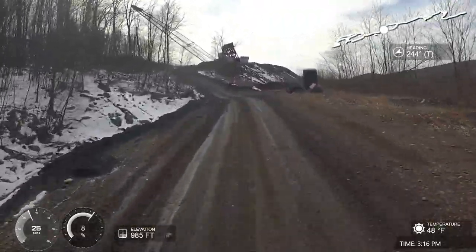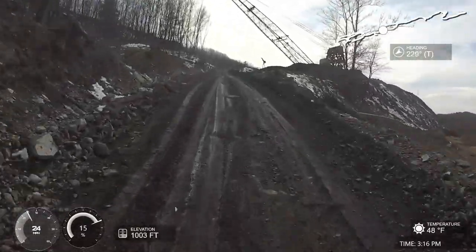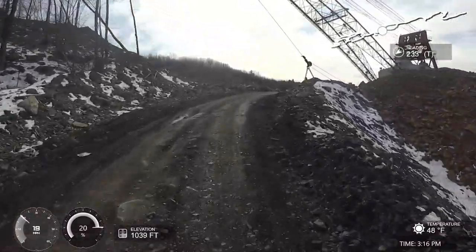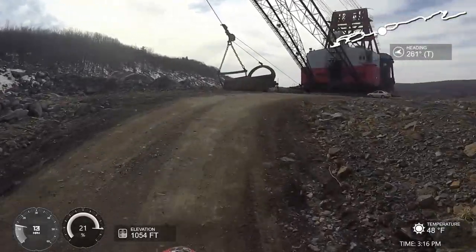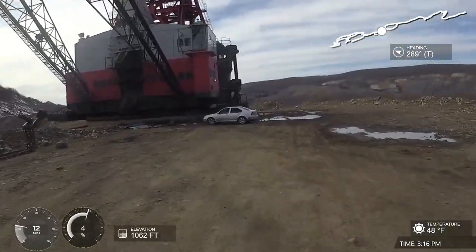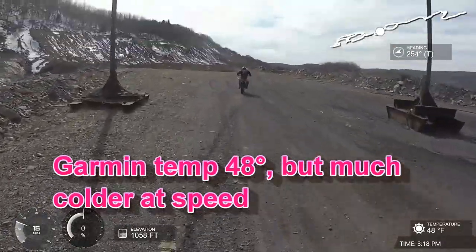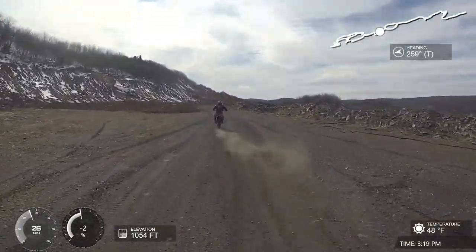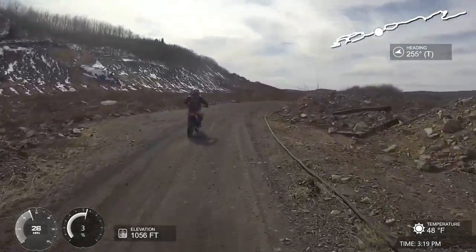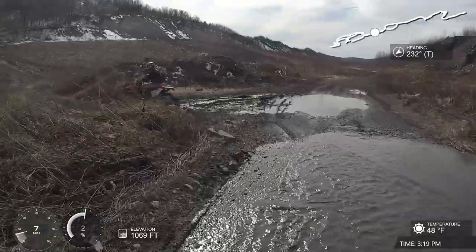This is climbing up to the Marion drag line. It's a new modern electric drag line that was in use maybe a year or two ago, according to the guys that contacted the FRO. Very fancy machine and kind of big. That's a normal sized car right in front of us. It sure doesn't feel like it's 48 when you're blasting down the trail here.